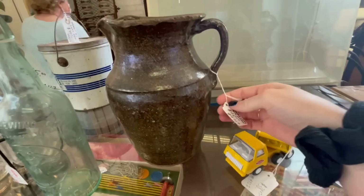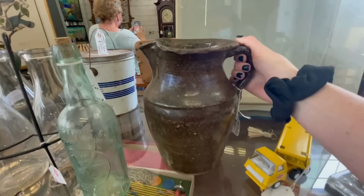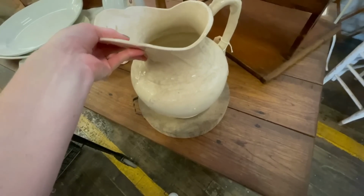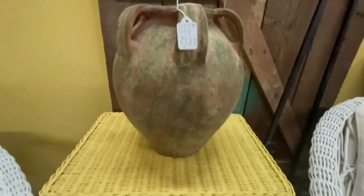Some of these things are very reasonably priced. They're similar to Home Goods prices, but some jugs can run you $100, and I personally don't think that's worth it. But if it's $50 and under, that's when I start to consider it and weigh, is it worth it to me or not?